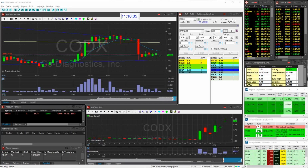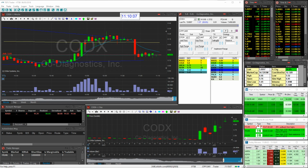We're seeing BLNK there cracking the low. I would want to see a bounce up to 65 if I wanted to get short, but what I'm seeing there is, I look at the time and sales. That's very important to me. And all I see is very low volume, very low orders.